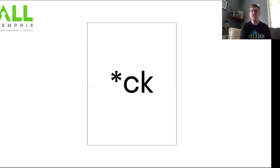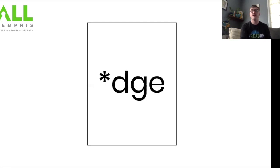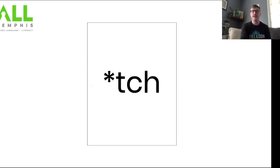K. Your turn. Good. And we have a rule for this word. It's at the end of a short one-syllable word after a short vowel. Your turn. At the end of a short one-syllable word after a short vowel. J. Your turn. Good. At the end of a short one-syllable word after a short vowel.